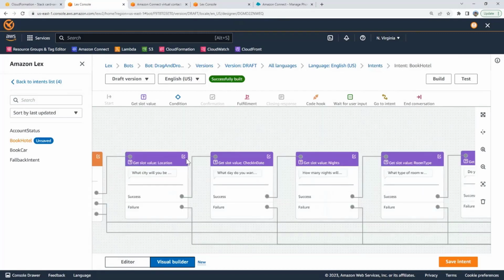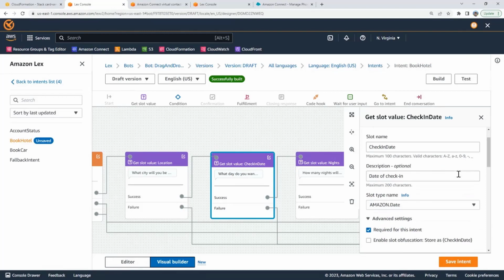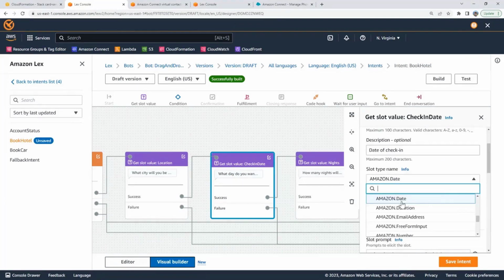We proceed here and we collect the location. What city do we want to stay in? What date do we want to stay in? Or what date do we want to check in? Here we're using a built-in slot type, so you don't have to build out the date yourself. That's already done for you.